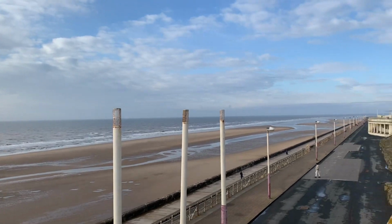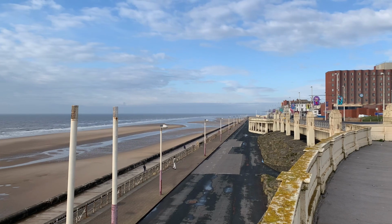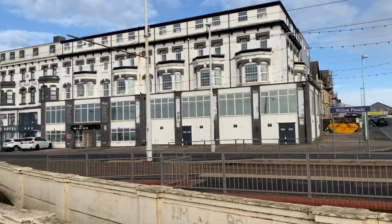By gum, it's a drop down there. You really wouldn't want to drop off, would you? So that's Blackpool Seafront. Interestingly, if I just pan round here, look at all the car parks, they're all empty.